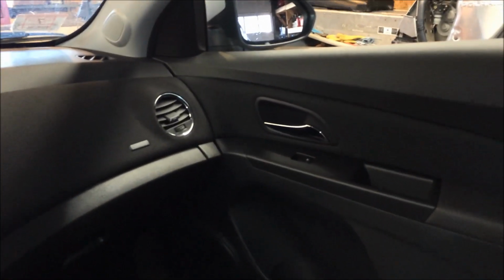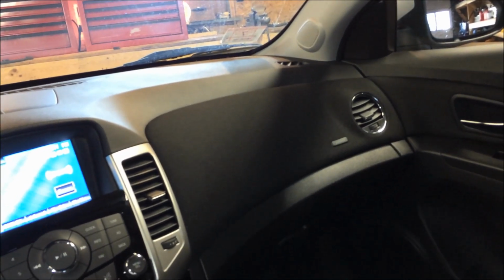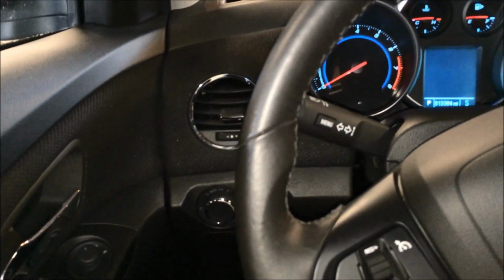So other than that, the interior I love. I like the fit and finish. I like the color layout. I like the darker colors. I like the black in here. I don't like the lighter colors. I really like this. I really think they did a good job on it.